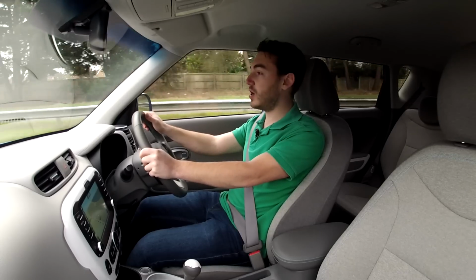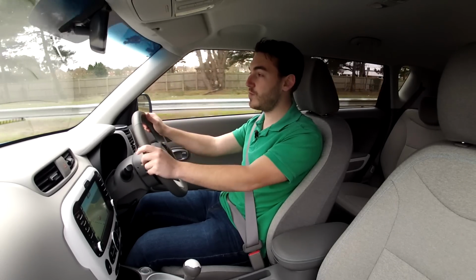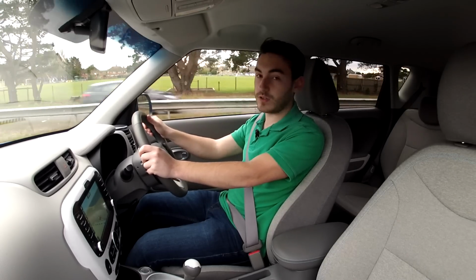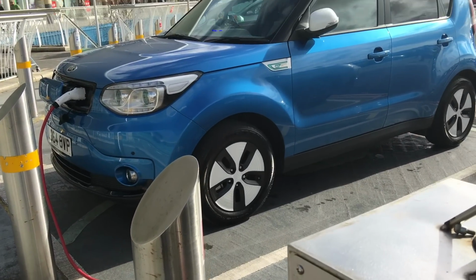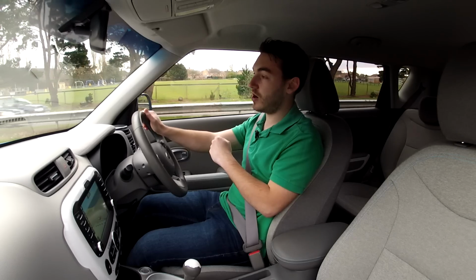Speaking of charging, the time it takes varies depending upon what charging station you use. So you can plug it in at home, and it takes obviously quite a bit of time from a standard electrical socket. It's 5 hours from empty on one of the faster chargers you can get, or on its fastest charge, you can get 80% battery in just half an hour.